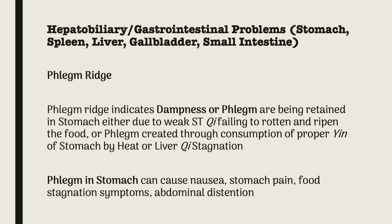Hepatobiliary, gastrointestinal problems: stomach, spleen, liver, gallbladder, small intestine. Phlegm ridge indicates dampness or phlegm being retained in the stomach, either due to weak stomach qi failing to rotten and ripen the food, or phlegm created through consumption of proper yin of stomach by heat or liver qi stagnation. Phlegm in the stomach can cause nausea, stomach pain, food stagnation symptoms, abdominal distension.